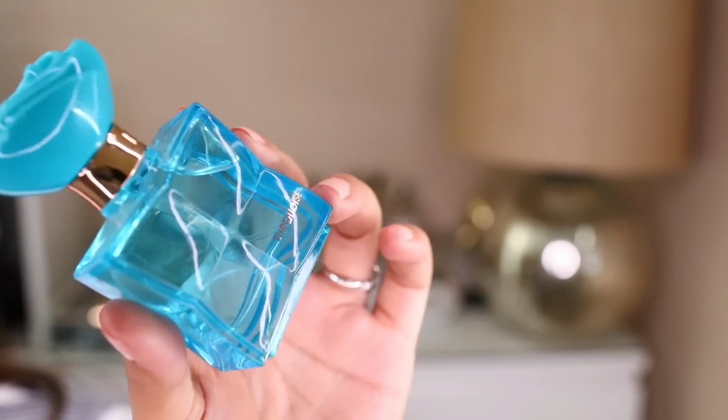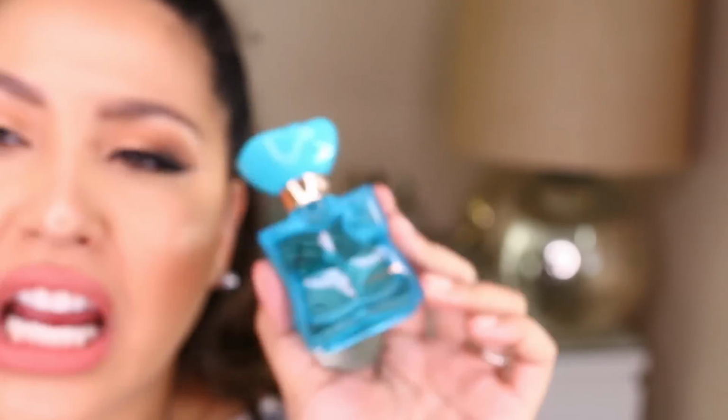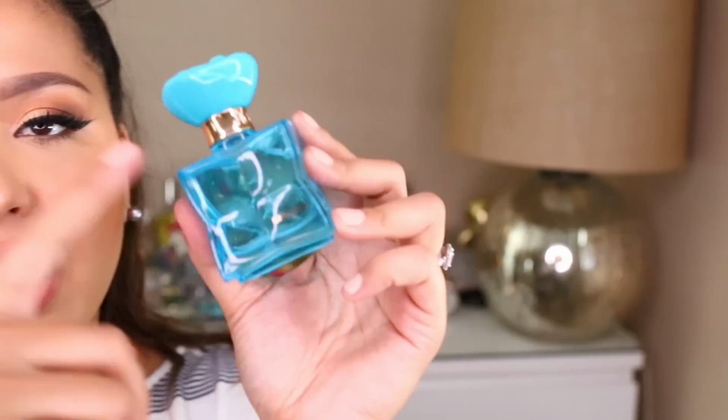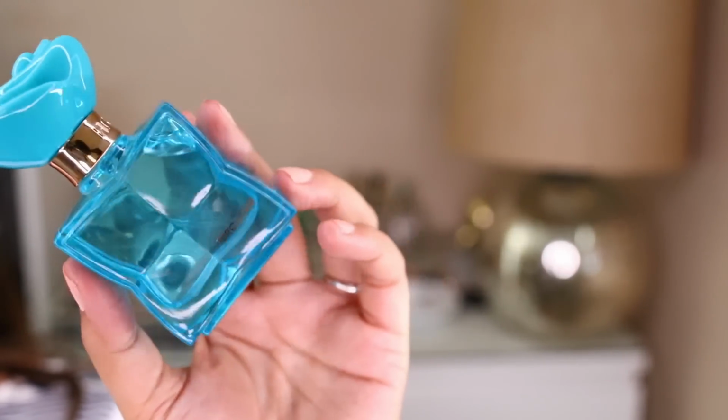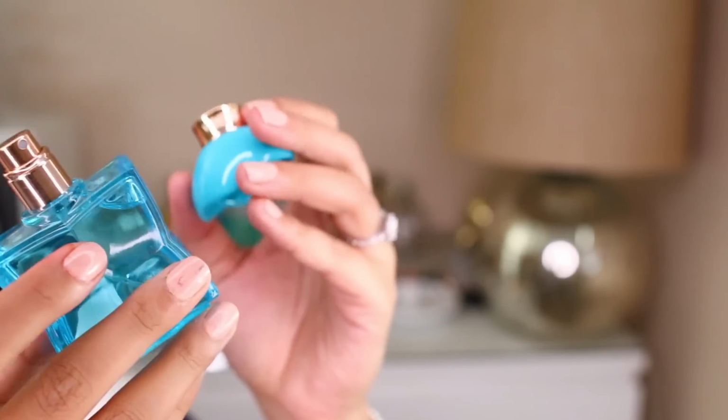So I'm going to read off the notes of this baby. For this one, the top notes are pink peppercorn, Italian citrus, which I love anything citrus, and Italian fennel. And then for the middle notes, it's going to have blue lotus, honeydew blossom, and sand jasmine. And then the base notes are figwood, orris, and white, I want to say patchouli. Sorry if I butchered that.